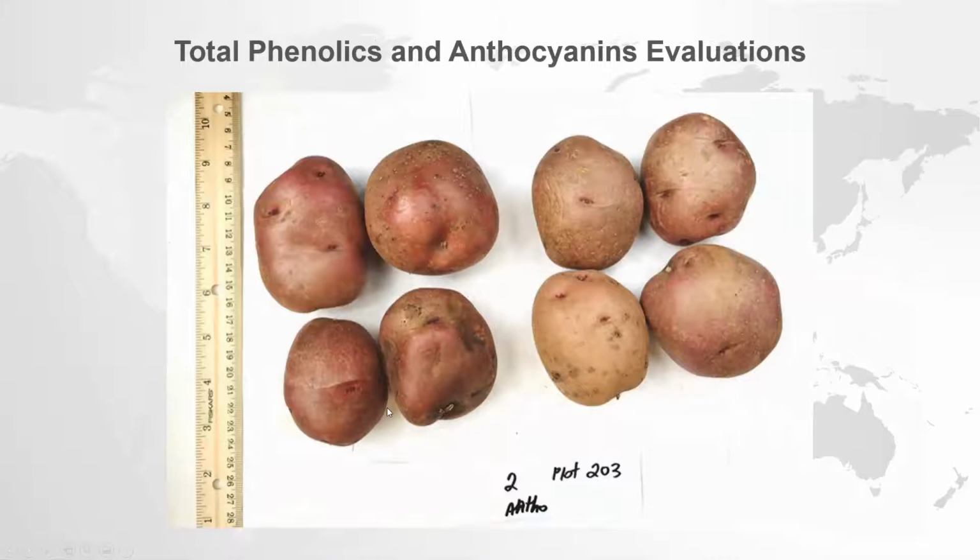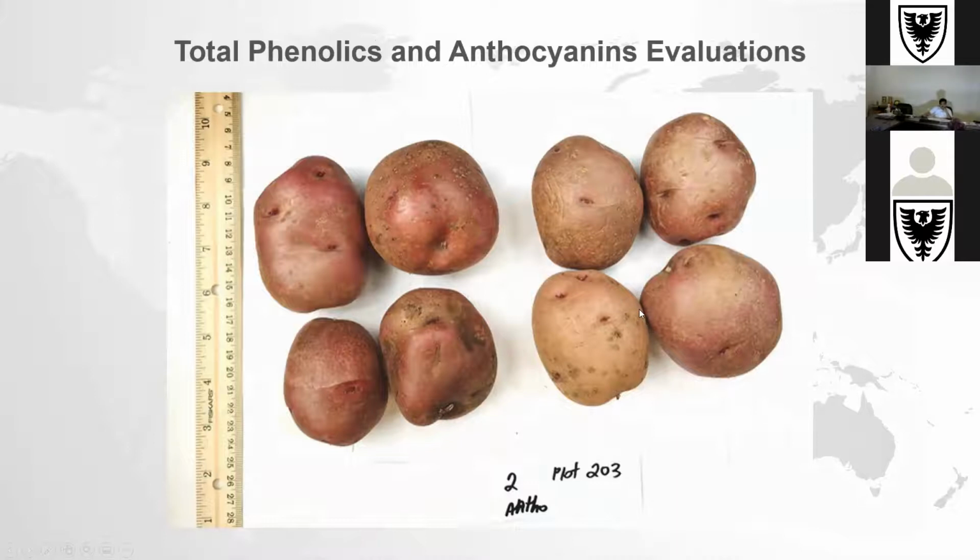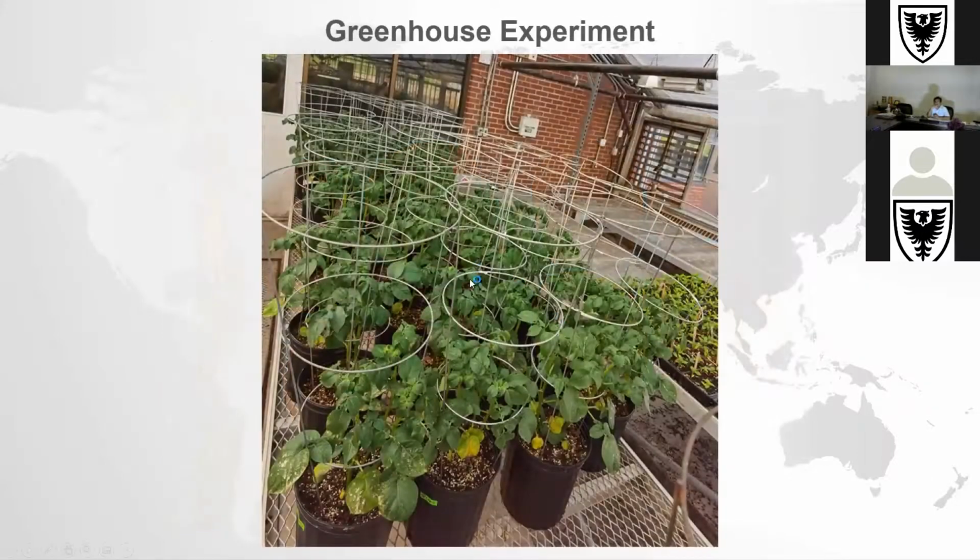This picture shows 4 darker colored tubers and 4 lighter colored tubers selected from 1 plot. Skin samples of normal, surface cracking, silver patch, and russeting were collected from 8 tubers like this in each plot for the total phenolic and anthocyanin evaluations. A greenhouse experiment is set for inheritance analysis of tuber defects in order to compare the next generations to our samples.